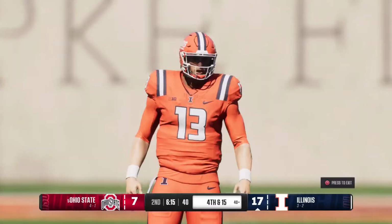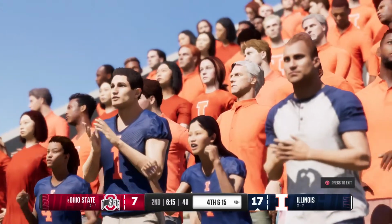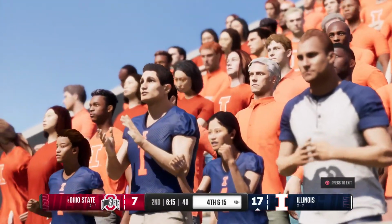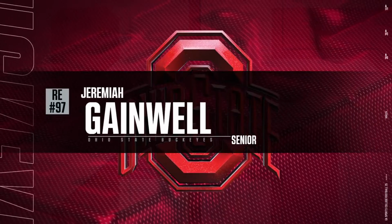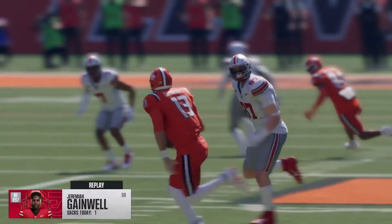Well, this guy's become a bit of a problem for opposing offenses. In their last game, he had 2 sacks, and he's dominating again, getting his first sack in this game now. He right now is wrecking people's game plans, and this offense better find out how to slow him down.